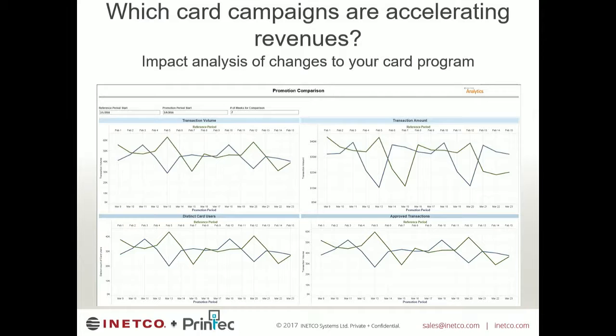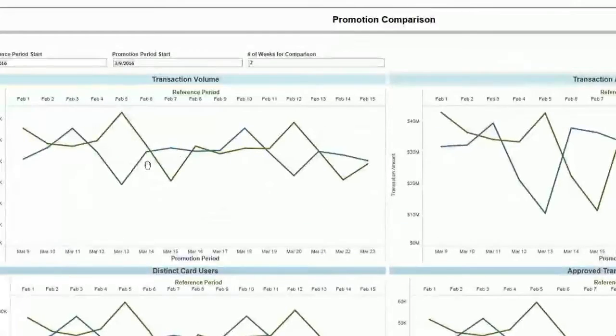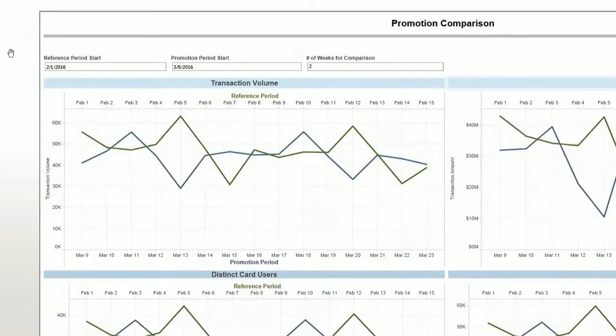in different periods. So in this scenario we're showing, it's actually the same card type, and it's looking at two alternate periods. We're looking at a reference period, we're looking at a promotional period, and the promotion went for 2 weeks, so we're doing a comparison between these 2 weeks.